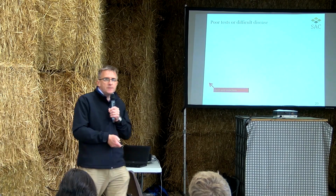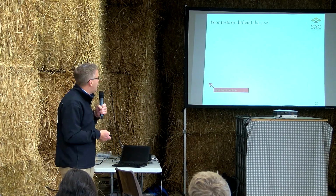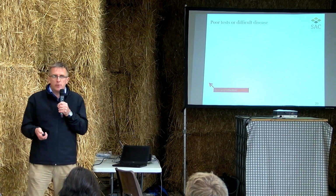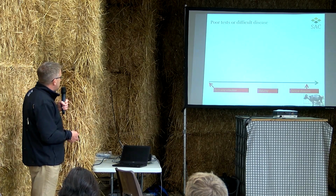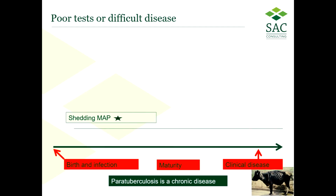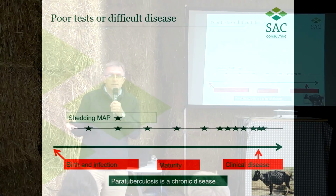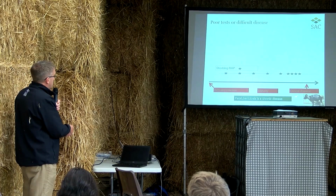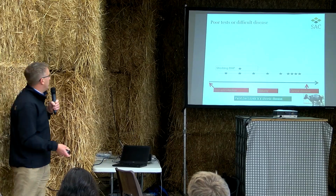One of the criticisms of Johne's disease from a veterinary point of view and a lab point of view is that the tests are poor. And my argument back would be, is it poor tests or a difficult disease? And we've touched on some of this already. But looking at this, if you've got the lifespan of an animal where they're born here, they mature here, and then they might develop clinical disease here, and you can see this poor animal here on the bottom right. If you let this disease really run its course, then you could end up with some emaciated animals that would ultimately die. And thankfully, we don't really allow animals to get to this stage through the sort of control programs that people have got on their farms.